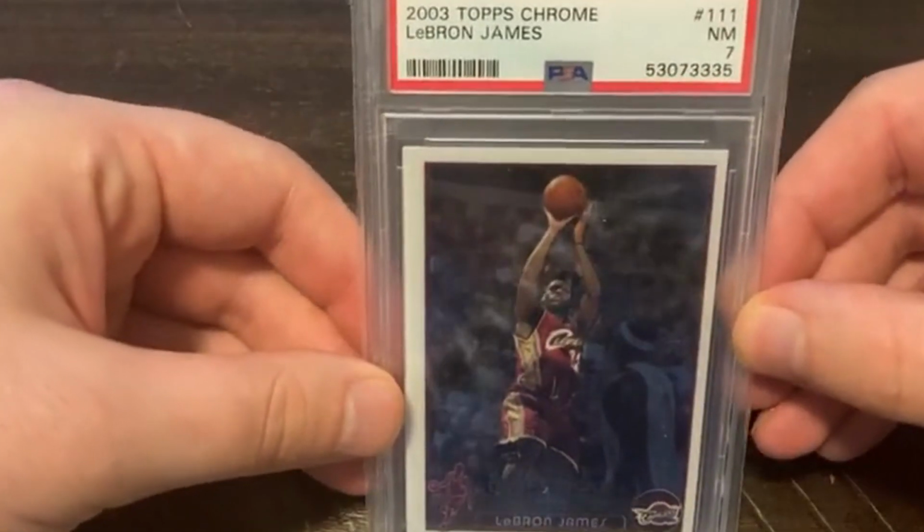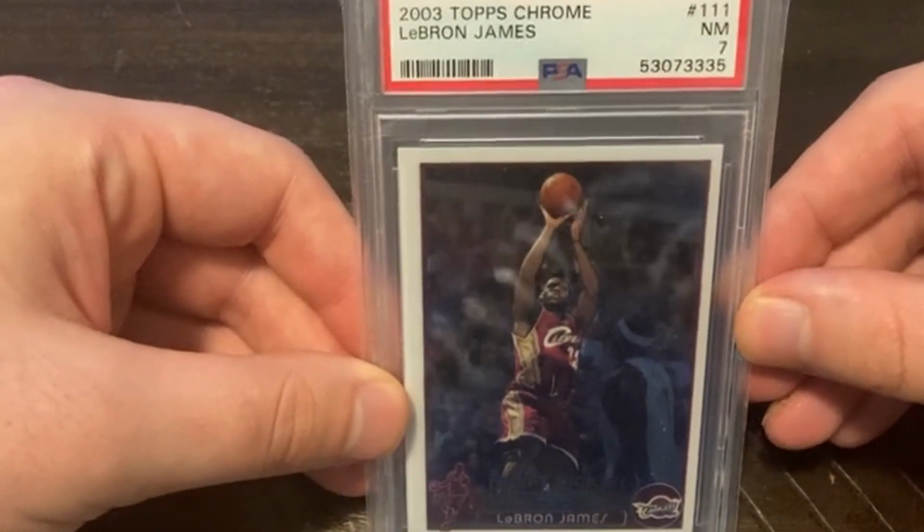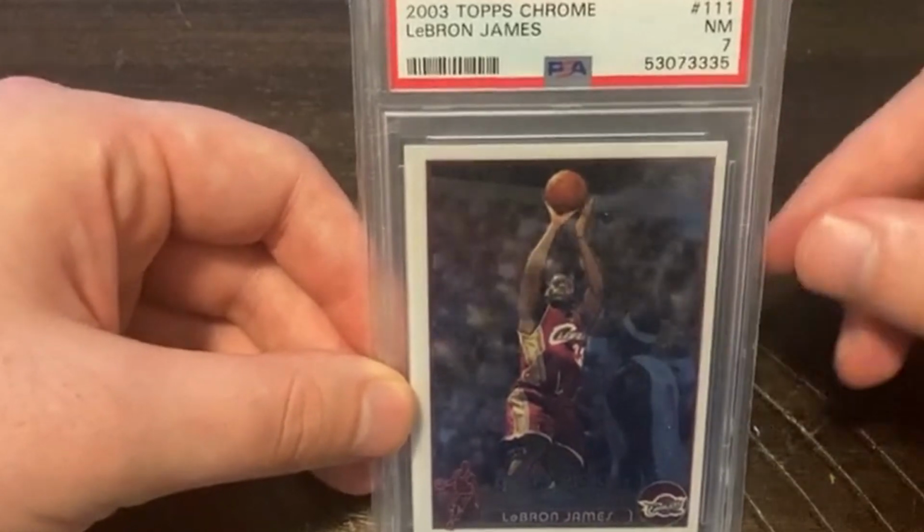I did sell a LeBron James Topps Bazooka rookie card, and I ended up selling that because I did pick up this Topps Chrome rookie card. I didn't think I needed 2 LeBron James rookie cards, so I did end up selling that LeBron James Bazooka rookie card. I did end up selling a Juan Soto PSA 9 Topps Chrome rookie card because, and you'll see this shortly, I did pick up another Juan Soto. So I sold off one Soto to pick up another Soto.